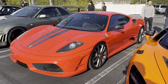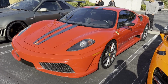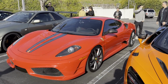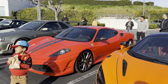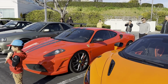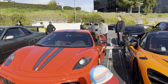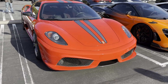Tony's Scud. He drives this thing a lot, so really respect for that. I think he says he puts like 12... does he really? It sounds weird when I say it now. I think he says 12,000 miles a year. I don't know, that's a lot. But he drives it a lot, so props to him. See the little airplane? Such a cool car.